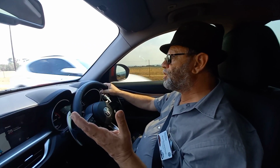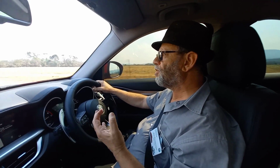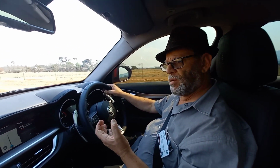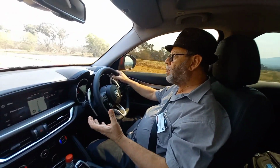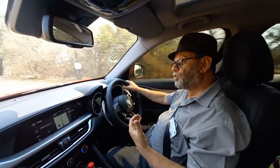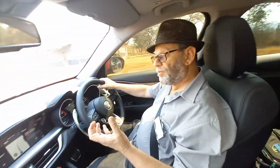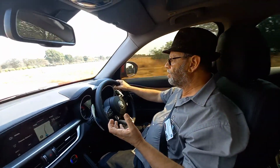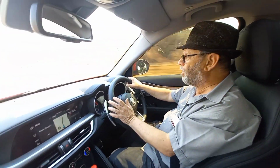Well, now we've just switched over to the Stelvio, and this is a case of same but different. What do I mean? Same engine, same gearbox, same underpinnings, but we're in a C or medium to large SUV now, and we've got all-wheel drive. Those are the two differences. So what does it feel different on the road? Naresh, what do you think? What's the difference on the road itself?